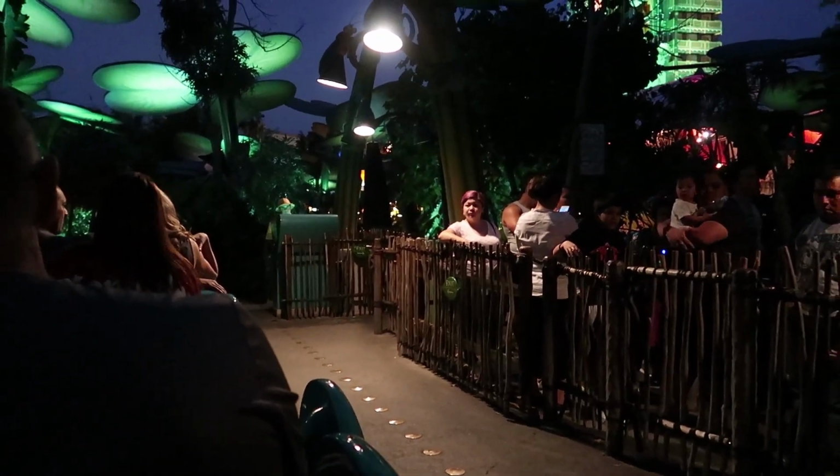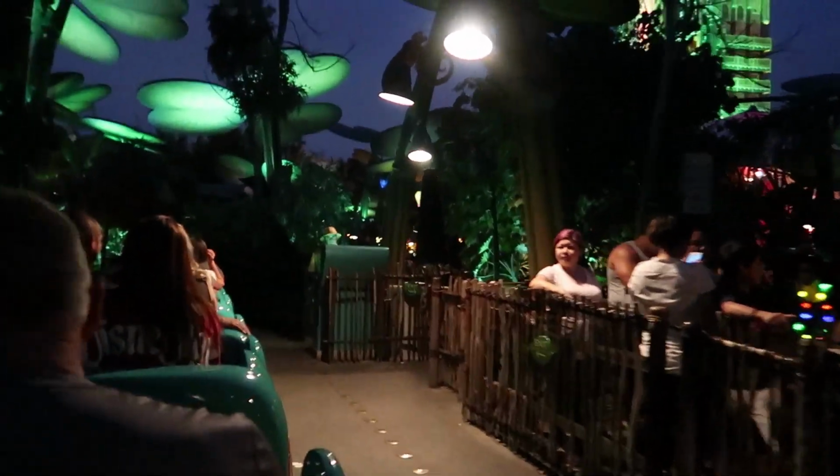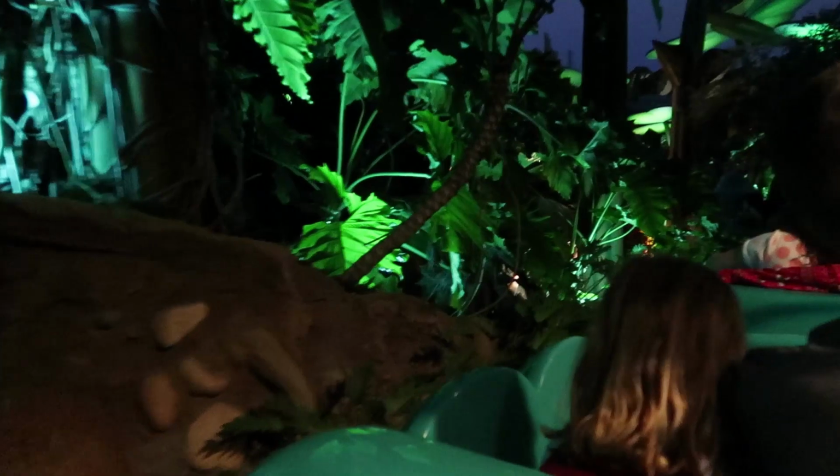All right, guys, we have never ridden Heimlich's choo-choo at night. Ever. I don't even know if you can see her. It was dark out. But we're going to try it. We're right at night. My favorite ride in DCA.